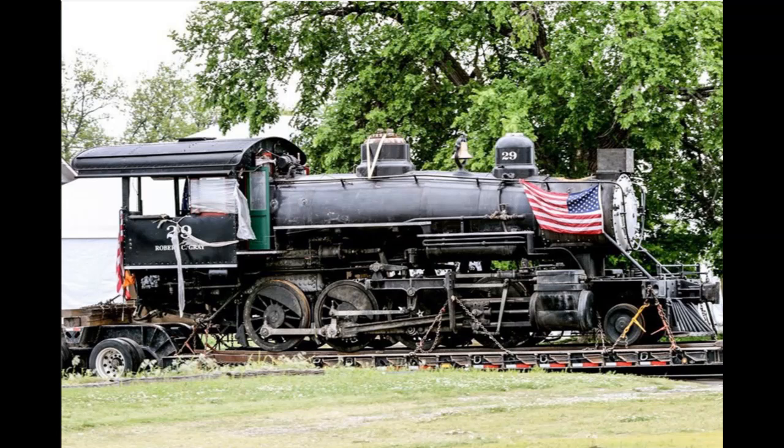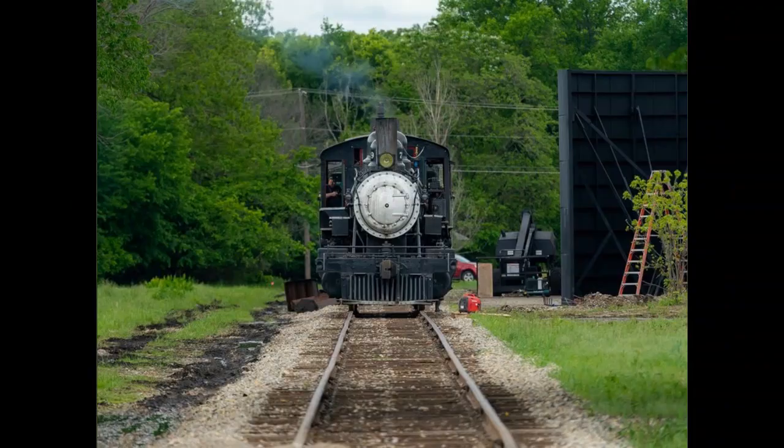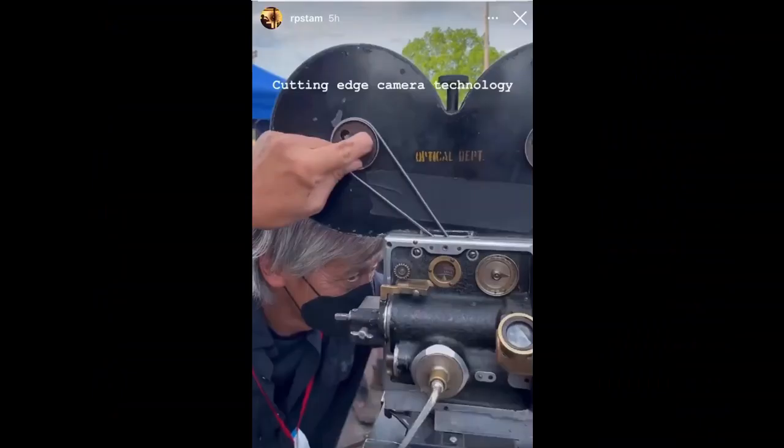Look at all those intricate mechanisms, the wheels, the dirt. Rodrigo Prieto, the film's cinematographer, also shared a short clip on his Instagram page where he showcased the crew using what looks like a vintage camera from the time period. The crew member had his finger in the thing and was twirling it around manually.